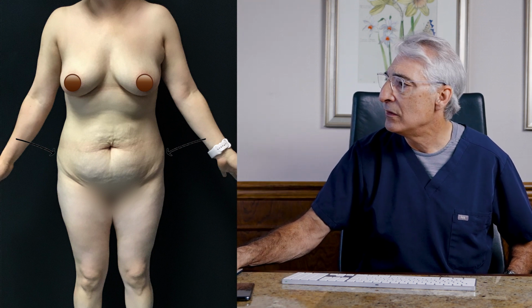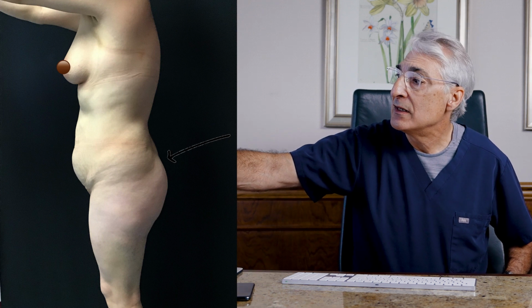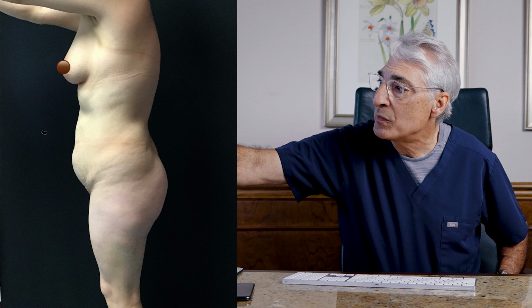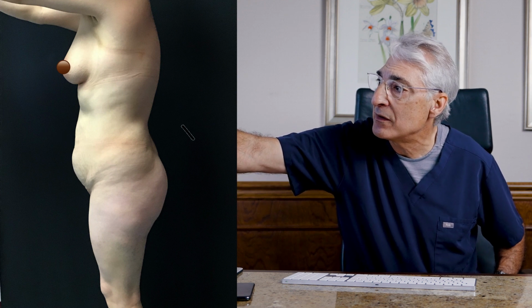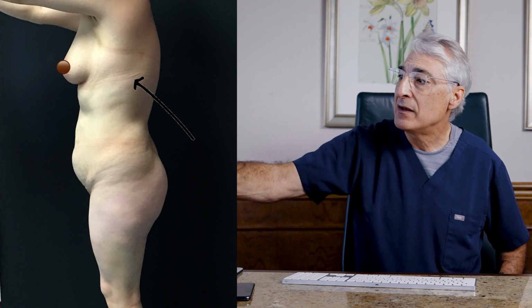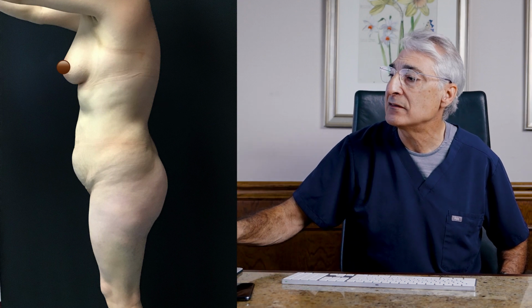On the lateral, you can see that she has some flattening of the buttock. She has the typical love handle fat collection as well as some excess fat up here in the bra rolls. But basically she has a nice shape. She has a nice shape to her breasts. She has a nice shape to her lower body. We just need to do a little fine tuning to reverse some of these changes caused by childbearing.